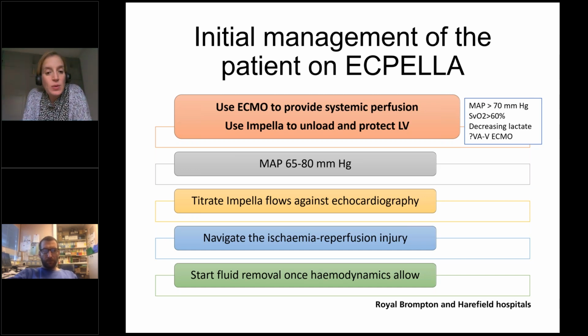Then we will titrate the Impella flows against echocardiography. We typically start at P2, so a low speed of the Impella. And we echo the patient and make sure that the position of the Impella is right, that we are not too close to the anterior leaflet of the mitral valve, that we are well centered in the ventricle, that the distance into the left ventricle from the aortic valve is adequate, and also that the interventricular septum is in the middle and that we have reduced the LV end diastolic volumes and diameters. And we gradually increment the speed of the pump, the P level of the Impella, to achieve the adequate echo features and clinical features of LV unloading.